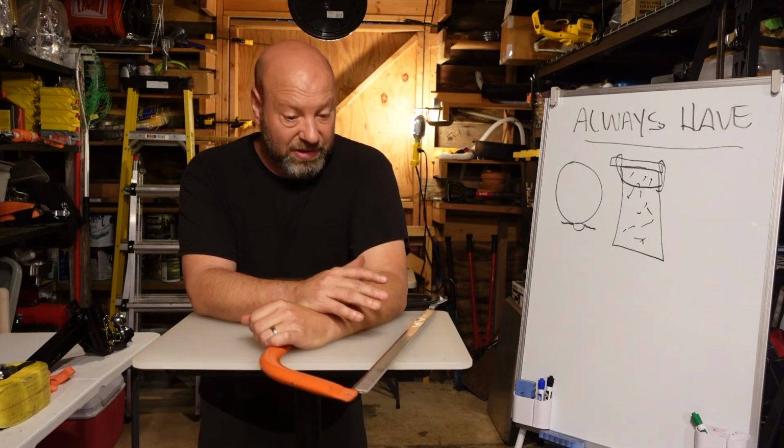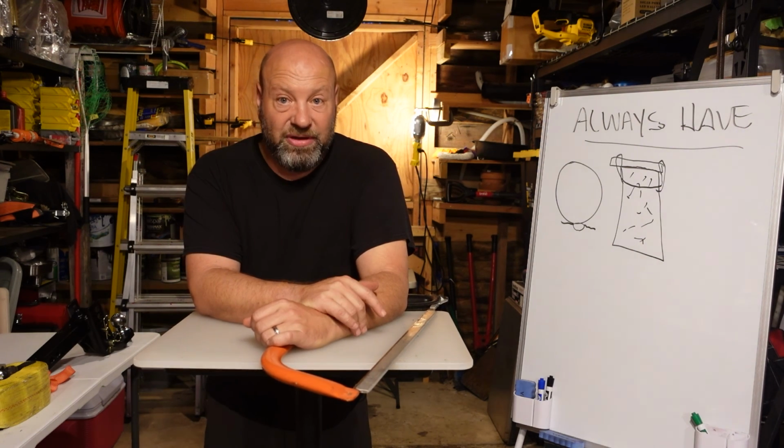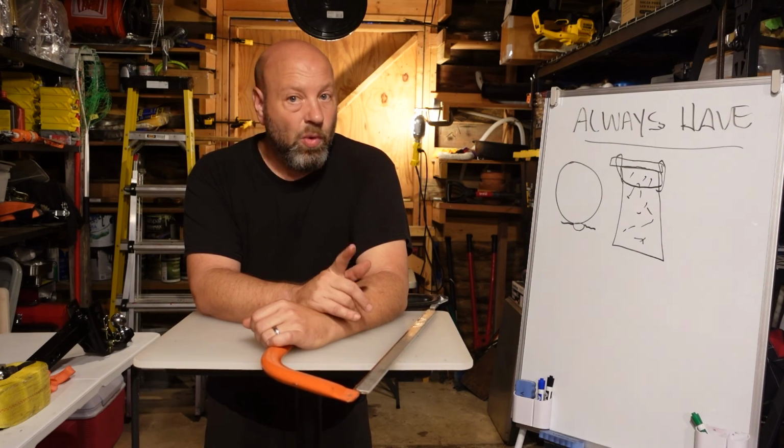Little easy stuff. Now, obviously, me and what I'm doing, I carry way more stuff than this and have a lot of different things at my disposal. But these are the bare minimums. Carry these. When you leave the pavement, you won't regret it, I promise you.